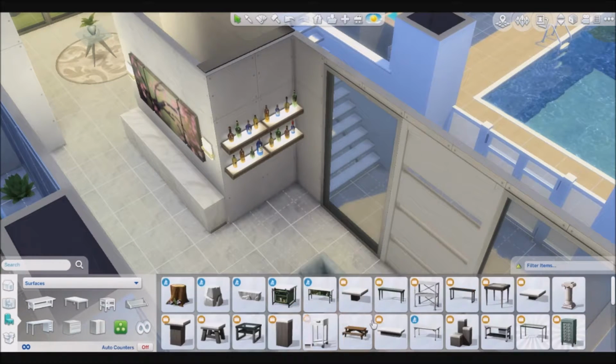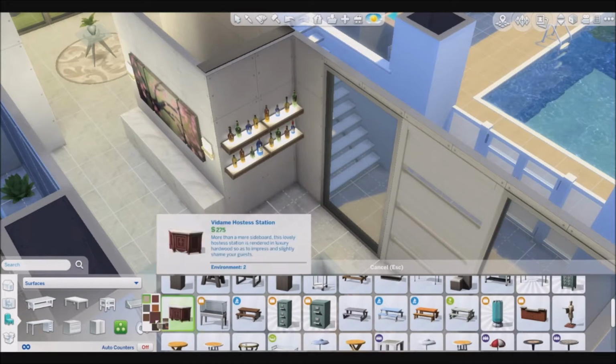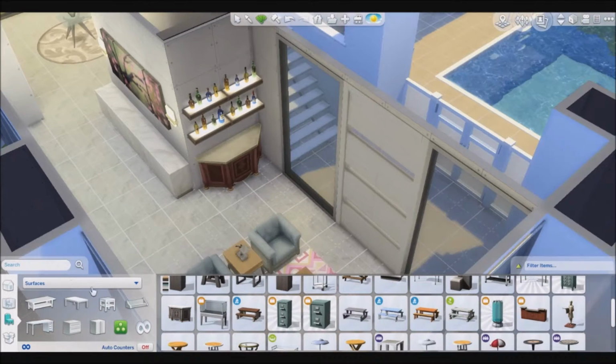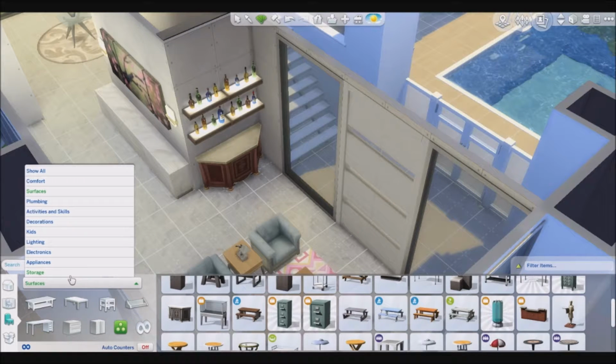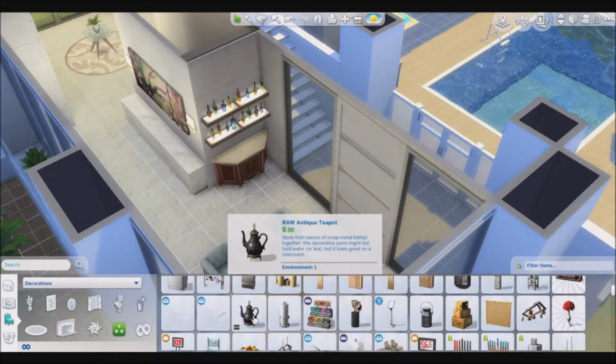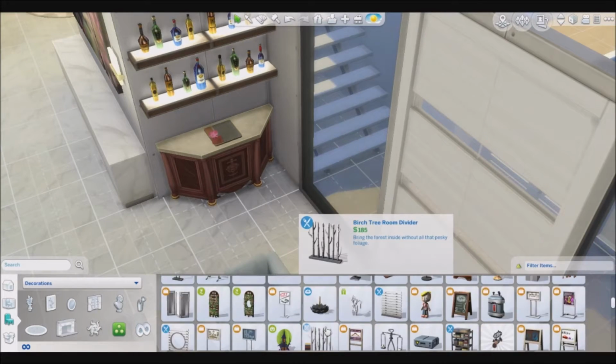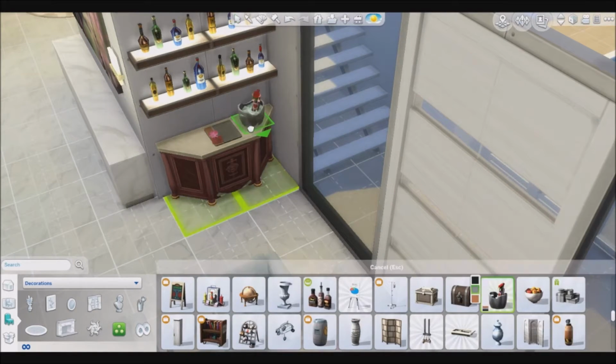So there really isn't much left of the house. I think I just do that little hostess area back here. I think that's what I'm getting ready to do right now. I put the nectar shelf in, and then I just color the rooms, and I think I'm pretty much done, and then we go into the screenshots. So I'm going to leave you guys right here. There's just a couple minutes left.